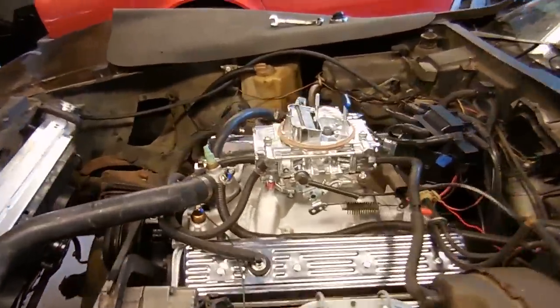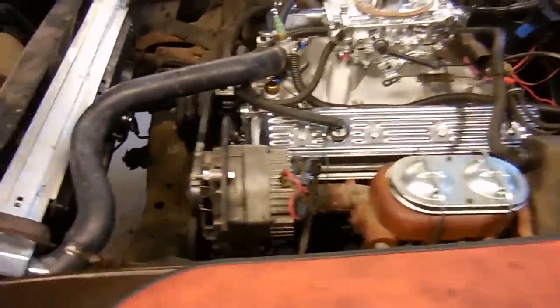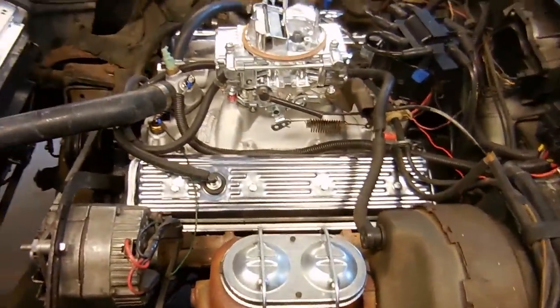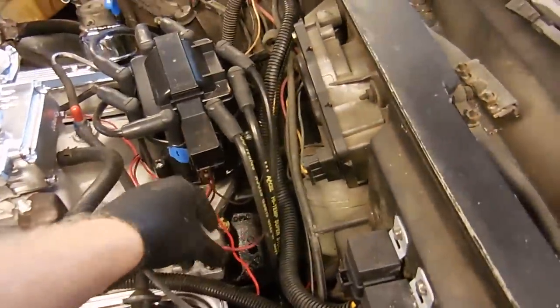All right, guys. After quite a bit of time, the engine is finally ready to fire up. I've installed all the front accessories. I wired up the fan. Everything on the top of the motor is plumbed like it's supposed to be. The only thing I'm going to leave undone is this power wire for the distributor.